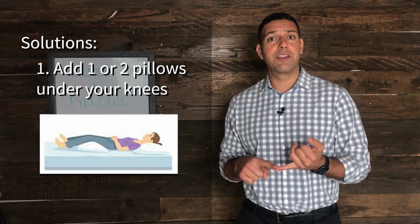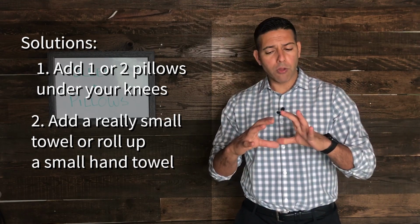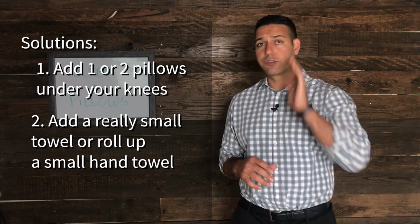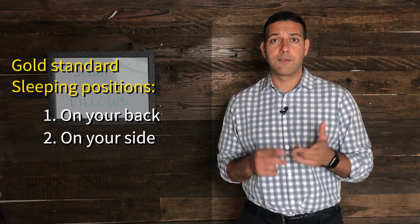So the two solutions: add one or two pillows under your knees, or add a really small pillow, or roll up a small hand towel and place it under your neck. Super easy fix.